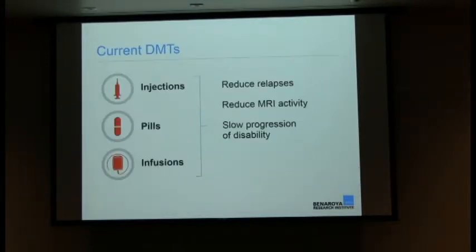And these treatments are available in the forms of injections that you administer yourself, or pills that you can take, thank goodness now we have those, as well as infusions. And these treatments are meant to reduce relapses, reduce MRI activity, and slow progression of disability. And we can have some huge successes with some of these treatments.